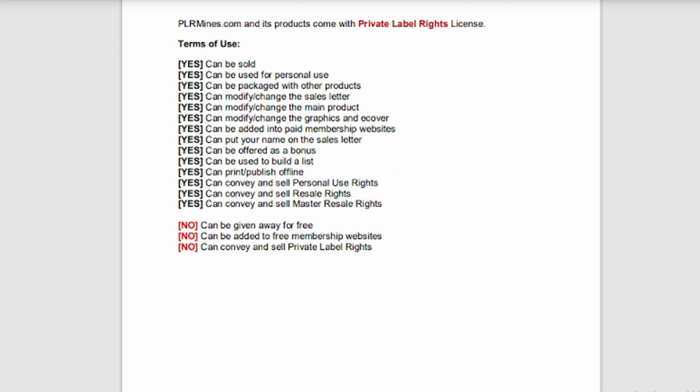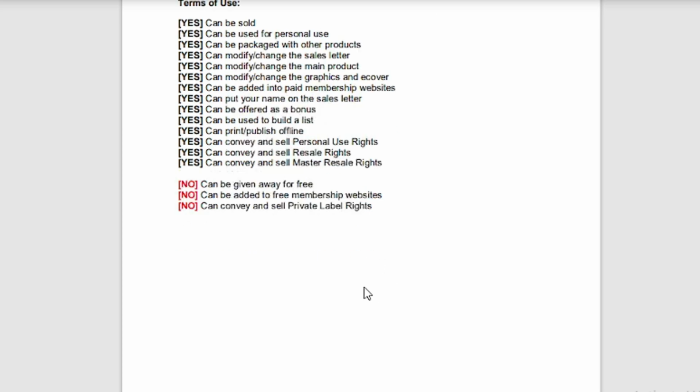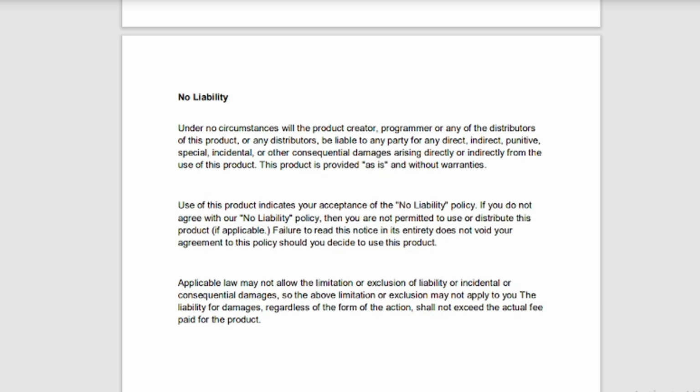Now, these are the don'ts, what you want to be able to do with this book. No, can be given away for free, so it can't be given away for free. Can be added to free membership websites, can convey and sell private label rights. So these are the things you can do.